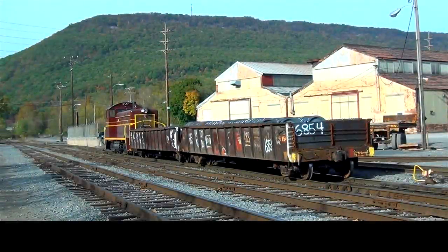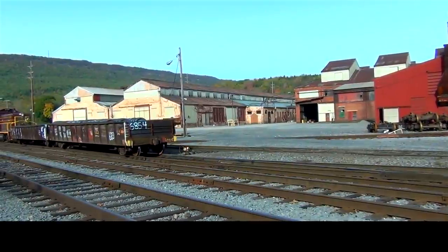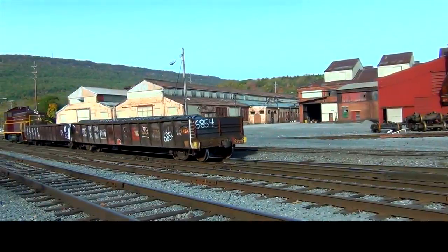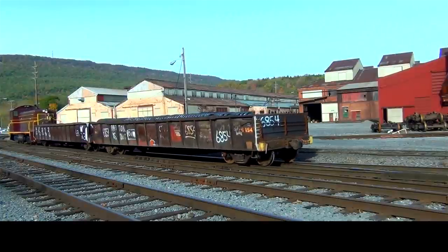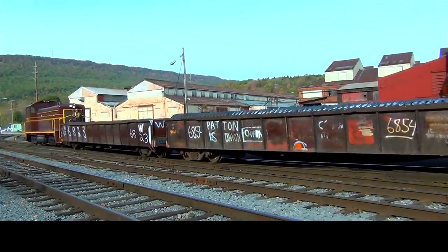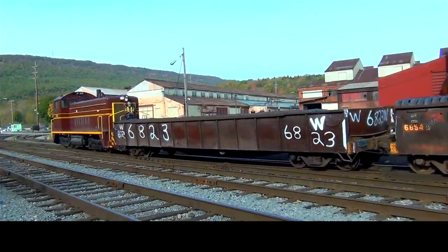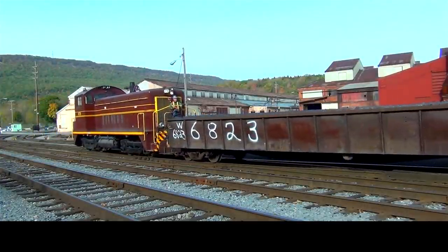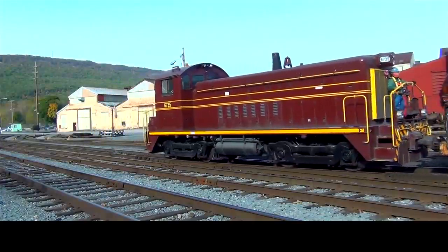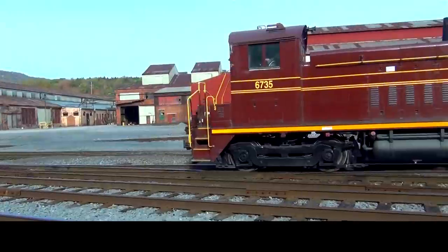TP&W's trio, that's Toledo, Peoria and Western, 300 through 302, included Lima's demonstrator number 1000 that was renumbered to TP&W number 300. Armco Steel bought three units, which were numbered 707 through 709, and also picked up a Lima demonstrator number 1000, which became Armco number 707. Finally, Wabash's pair, 400 and 407, were also former Lima demonstrators 1001 and 1003.